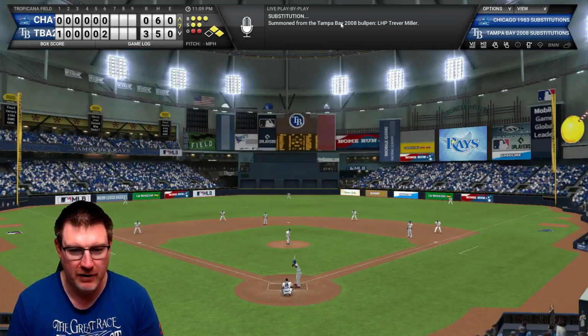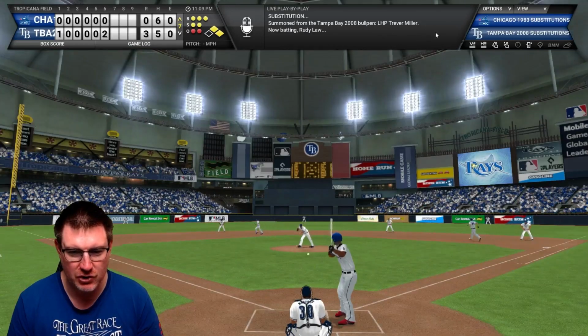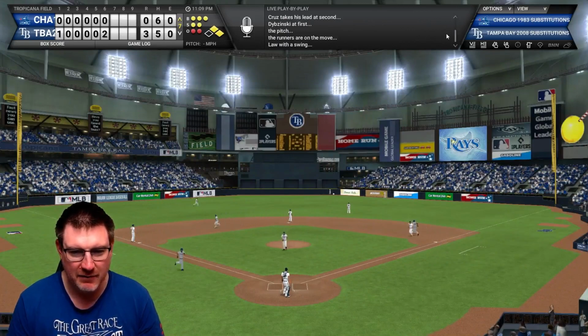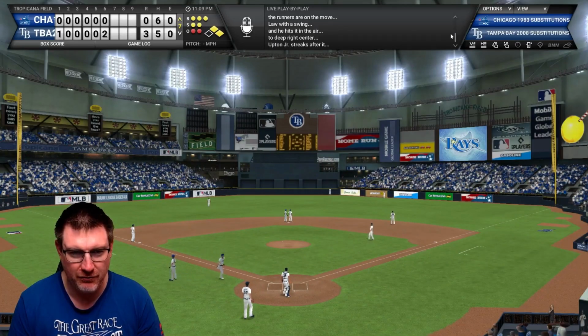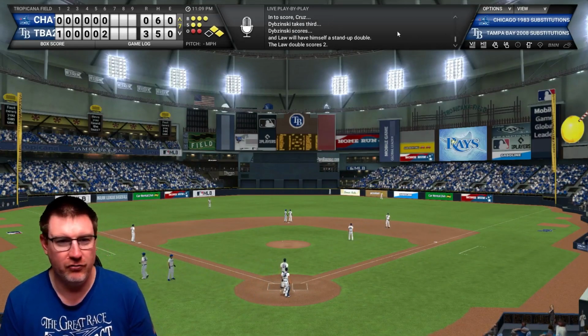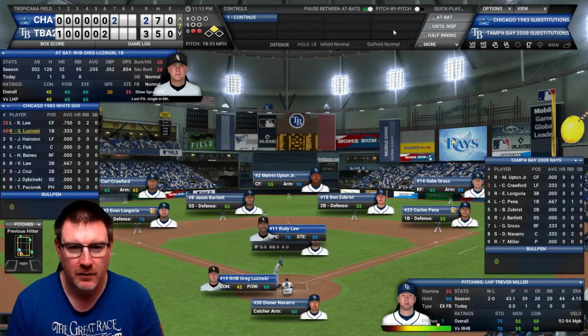Rudy is 2 for 3. It is a full count. There is 2 on. There is 2 out. It is going to be... Belfour wouldn't have done that. And this is going to be runs. It's probably going to be 2 of them. And suddenly we have a 3-2 game. Criminally, Belfour's going to get dinged for those runs, but that's unfair.